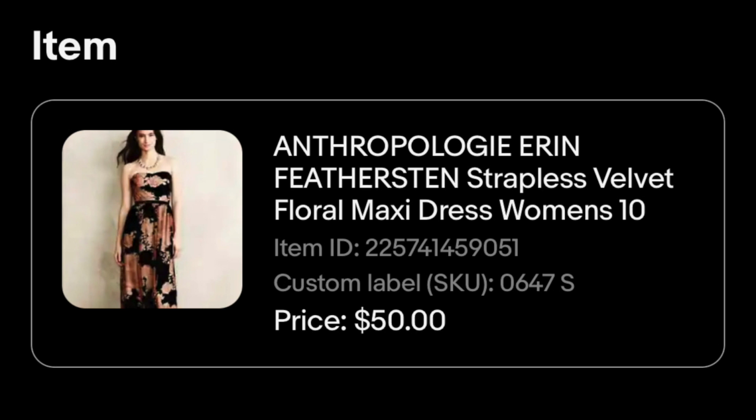The next item that sold was this really nice Anthropologie dress. I found this one at a thrift store in my local town. It was the Erin Featherston brand that is carried at Anthropologie. This was a really nice sleeveless velvet maxi dress, in very great condition. I think I paid about $7 for this one, $7.99 perhaps, and I ended up selling this one for $50. So great flip. That one I believe was listed for just under 3 months.